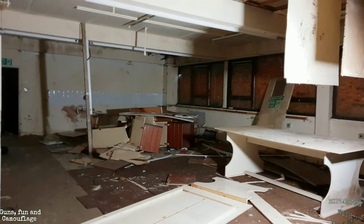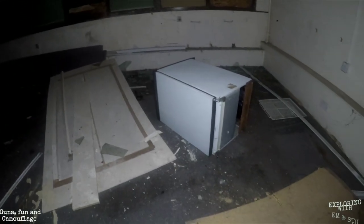Yeah, oh, that's pretty cool. Okay. So it's maybe a staff room, maybe? Offices? Yeah. An old fridge.